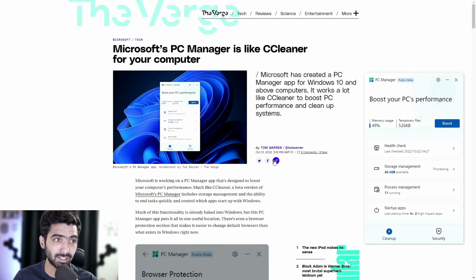So Microsoft's PC Manager is like CCleaner, but for your computer. Kind of think of it as exactly that. I'm sure if you folks are familiar with CCleaner and what it's capable of, Microsoft pretty much came out with an app that is capable of more or less the exact same stuff.